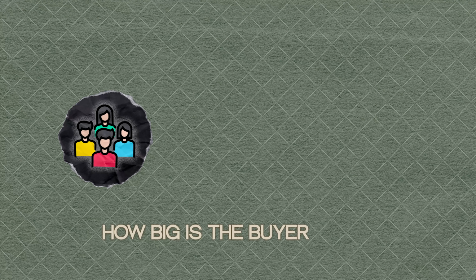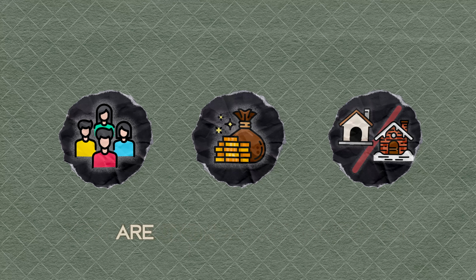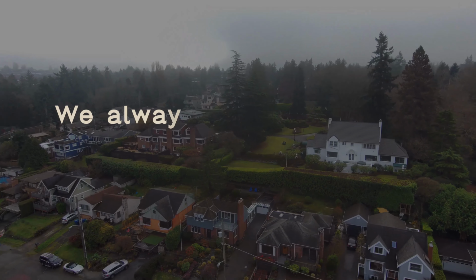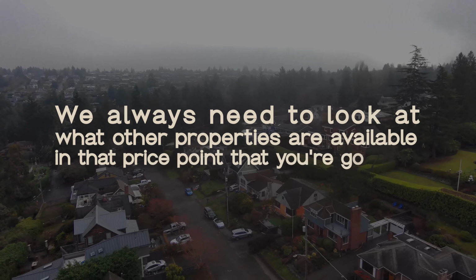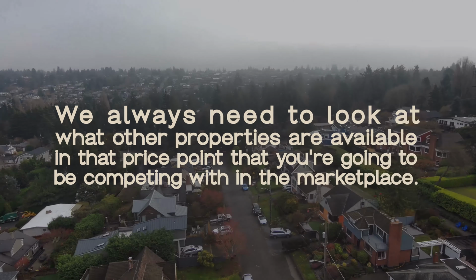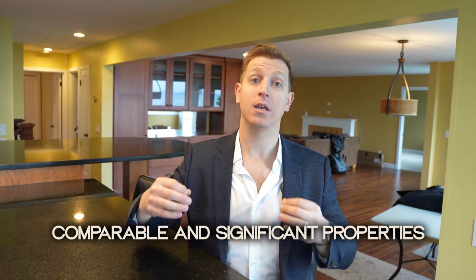So what we're going to do is we're going to really evaluate how big is the buyer pool, how capable are they of buying, and then what other properties are we competing with? All right, so how do we actually come up with that price range? We always need to look at what other properties are available in that price point that you're going to be competing with in the marketplace. About 80% of the pricing is going to be based on comparable and significant properties in the area.